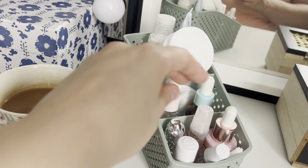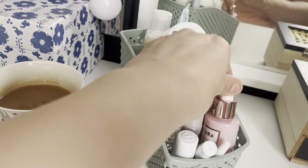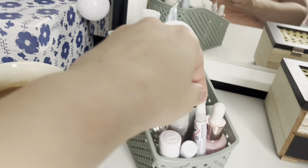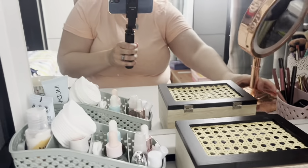That's just a lip scrub. I've got a couple of lipsticks there that I use and some lip balm. And this is just a Healthy Glow rose oil and some nail glue. So just some bits that I use.